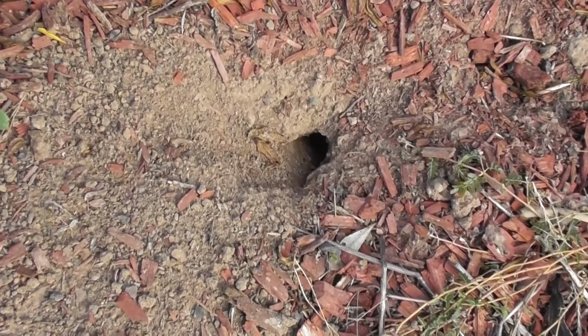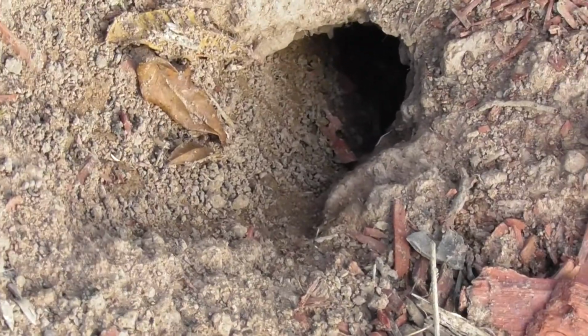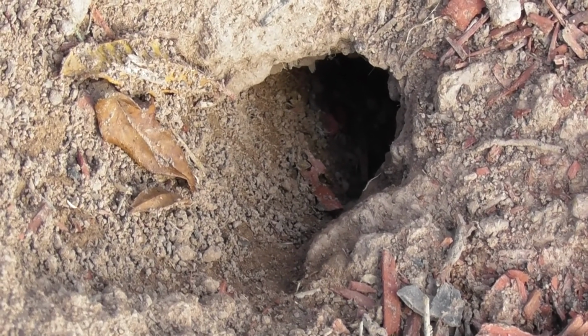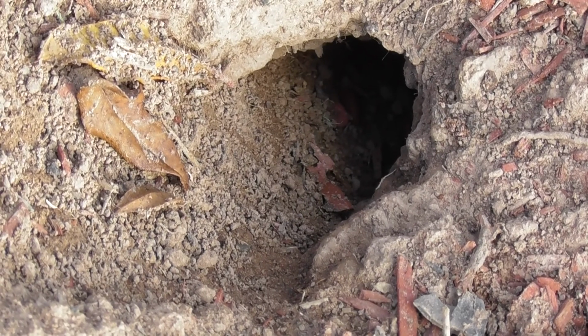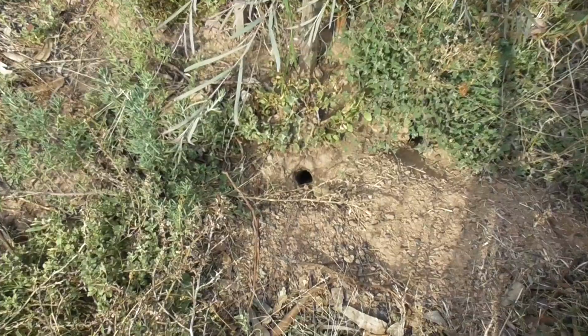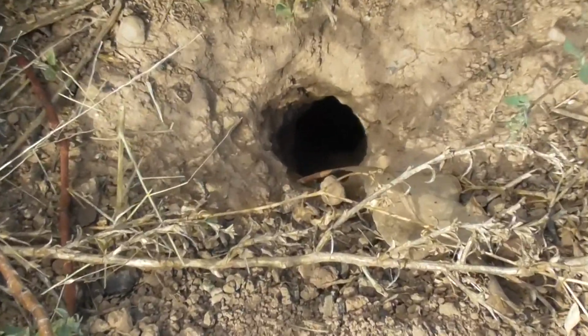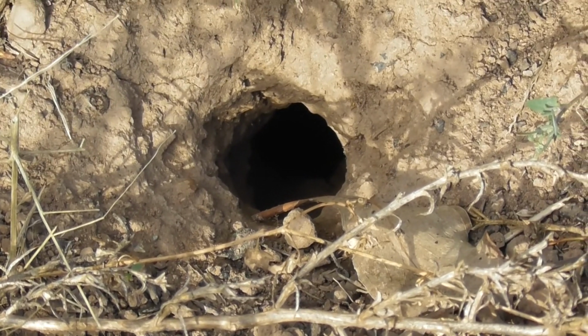There's an example of some digging, but I think it might be a rat or mouse tunnel. It's too small for an echidna. And it doesn't seem to be an ant's nest. That's too big for a spider. It's too small for an echidna or a rabbit. It must be a mouse or a rat hole.